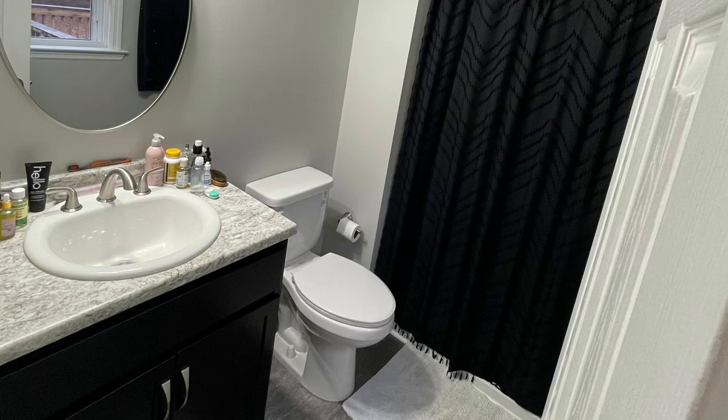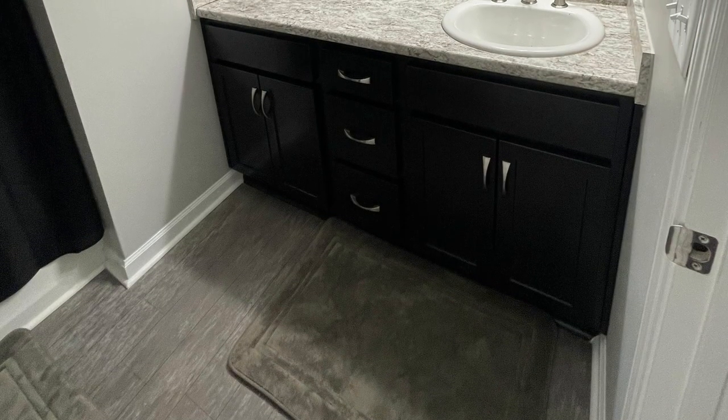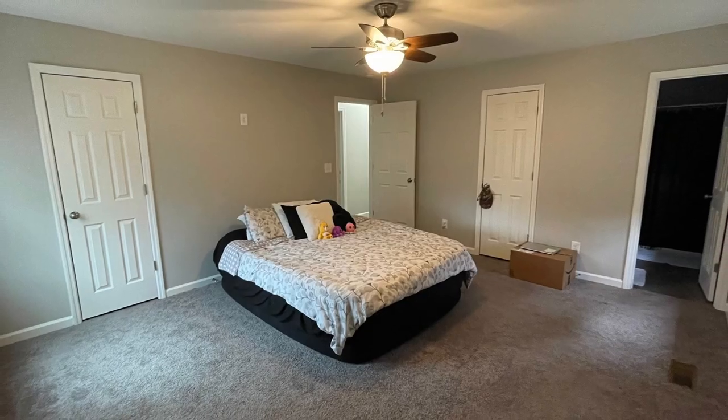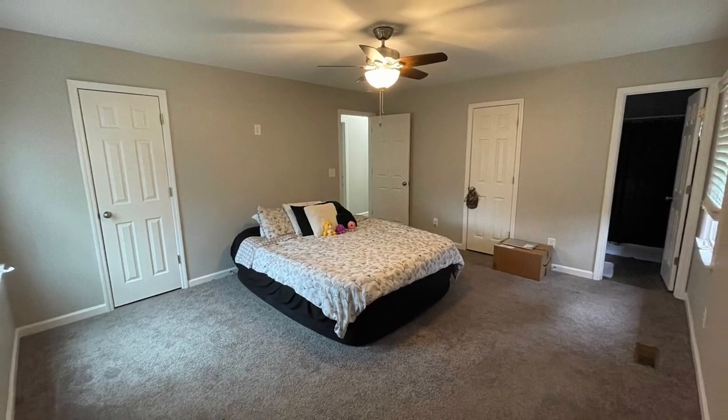An island was added to provide more workspace and storage. North Point cabinets and laminate were also installed in the new bathrooms. New LVP flooring with a wood grain finish was installed in the kitchen and bathrooms to give a cohesive look. Carpet was installed in the bedrooms, living room, and in the finished basement.